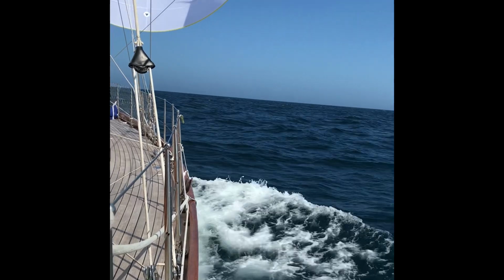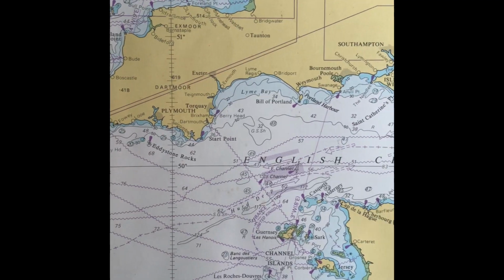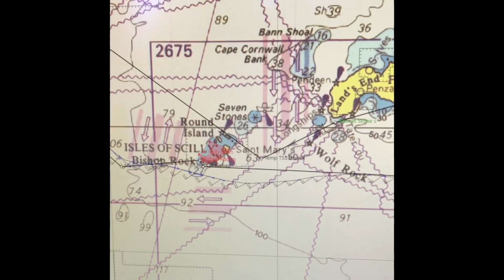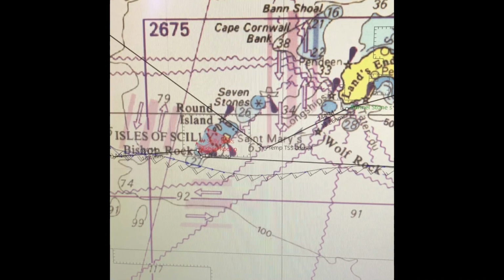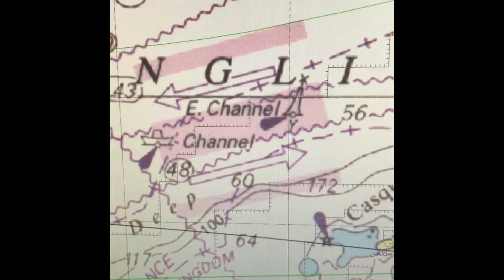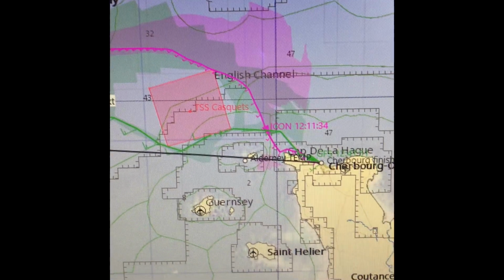We're now on the final leg of this race, coming round the Isles of Scilly and heading back towards Cherbourg. When you're racing offshore, you have to avoid traffic separation schemes, which are like shipping lanes for big ships. The main one in the English Channel is called Casquettes, and it's right next to Cherbourg. So we had to decide, do we take the straight line route and go south of it, or go around the north side?